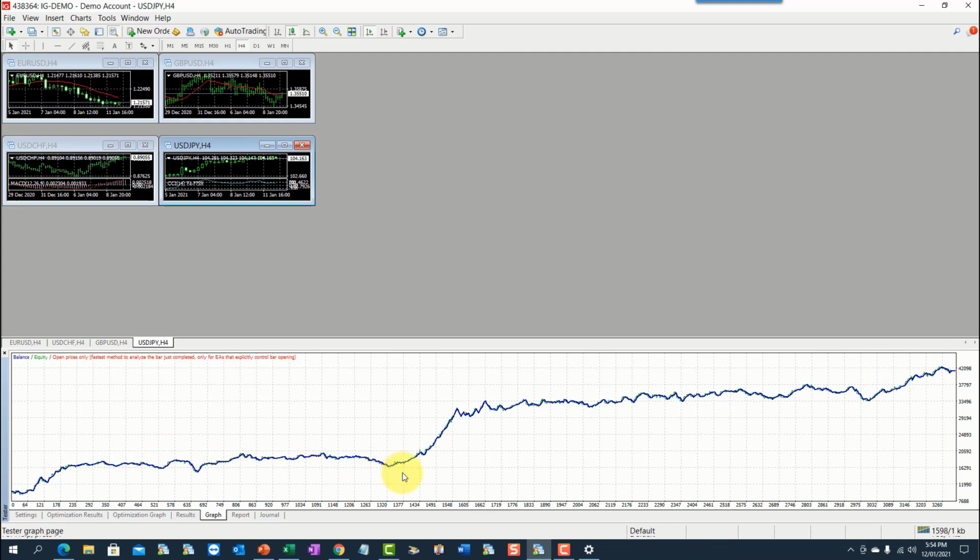Now it takes exceptional traders to be able to do that, and that is why you have to trade this kind of EA as part of a portfolio of EAs where at least your sideways market EAs are making money while your trending EAs are sitting around waiting for the trends to happen.